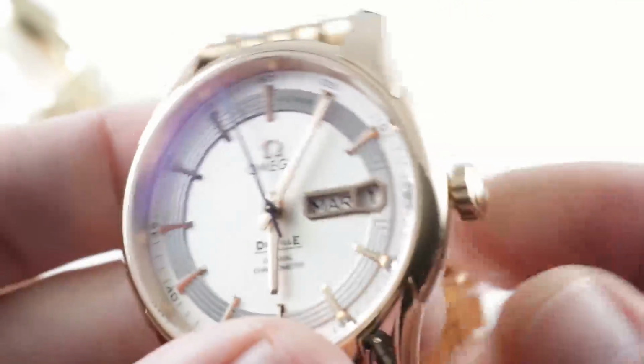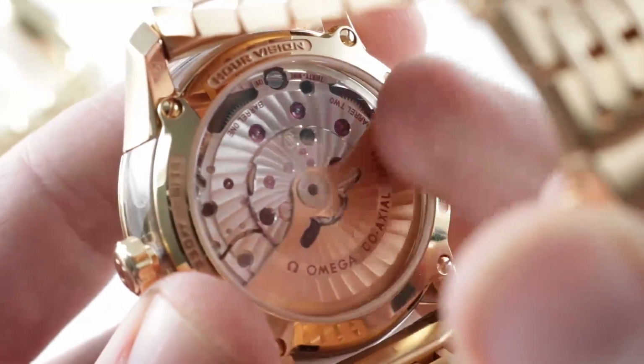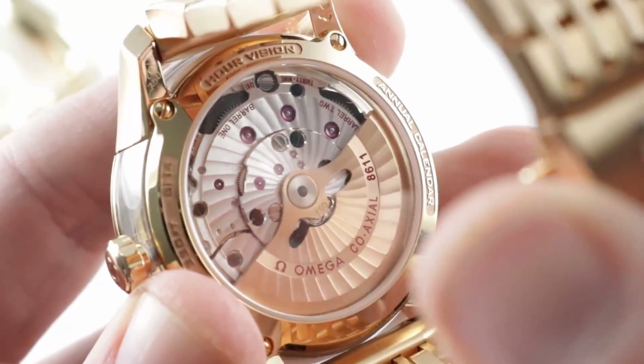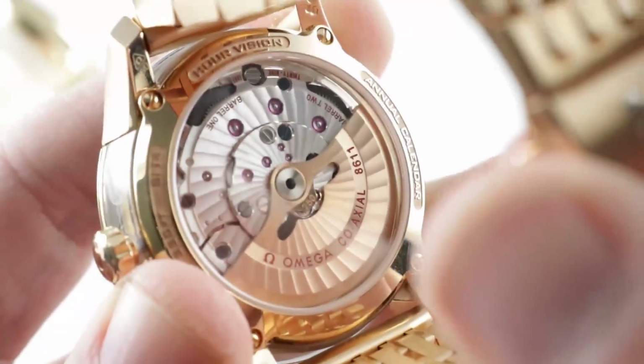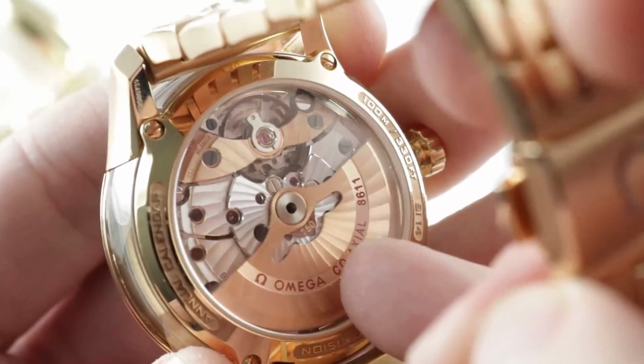Finally, important to mention that this movement, though not more finely finished, is more interesting in its design with the spiral Côte de Genève in arabesque, the blackened screws, the solid gold movement components. Imagine getting that in Omega. You don't have to go for an FP Journe to get gold movement components. Here they are. It's a dramatic looking thing inside and out.